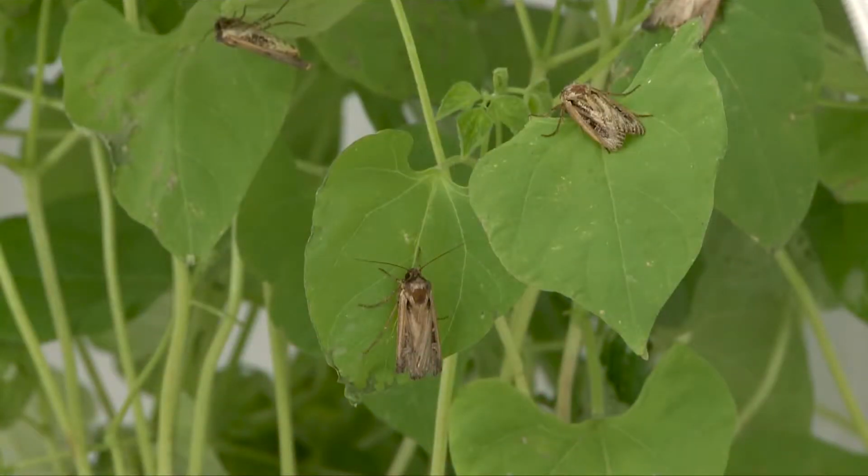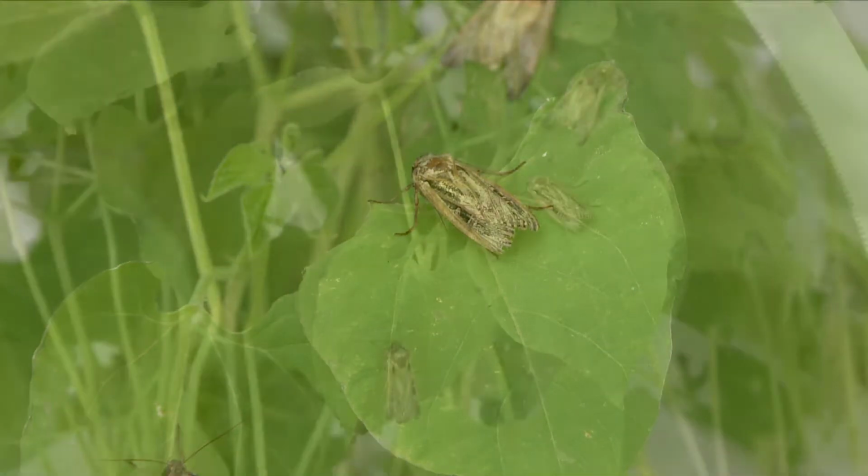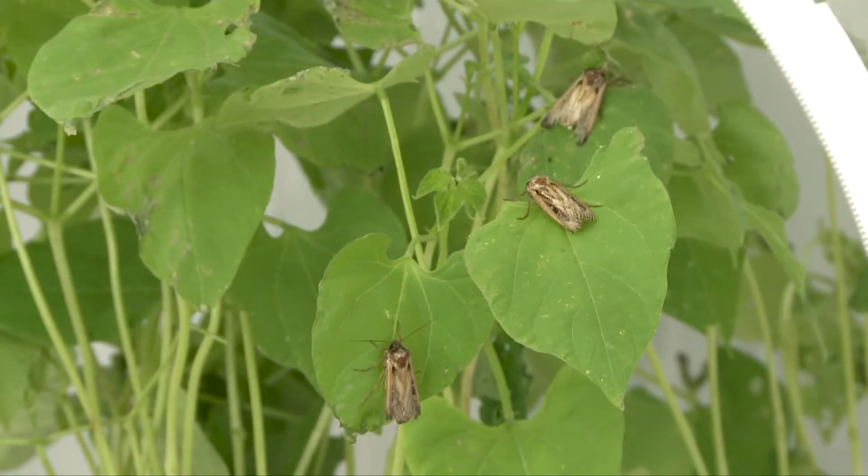What does that mean? The resistance just hasn't reached that area yet? I think it means that we are seeing different selection pressures across the state, and we're also seeing mixing of the genetics of the moths. You know, they do emerge, and they can fly for pretty long distances before they will mate and lay eggs. So we are still seeing mixing together of these populations.